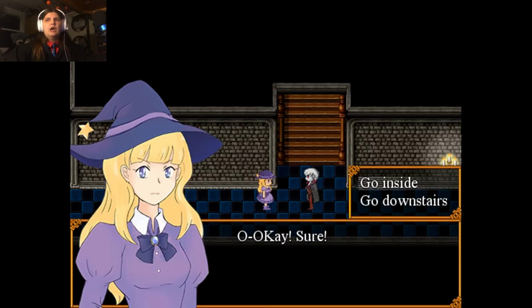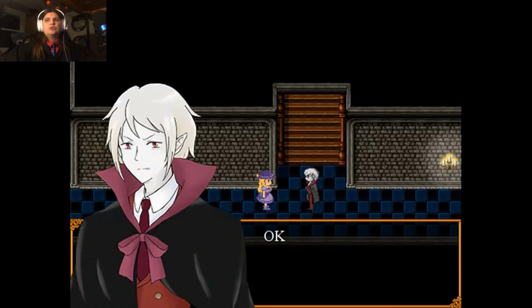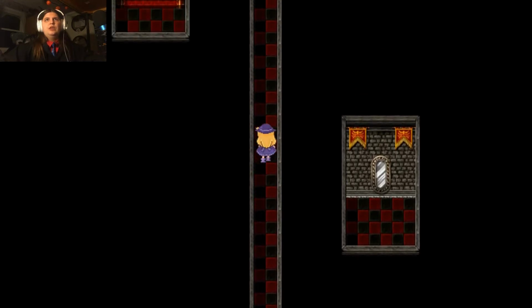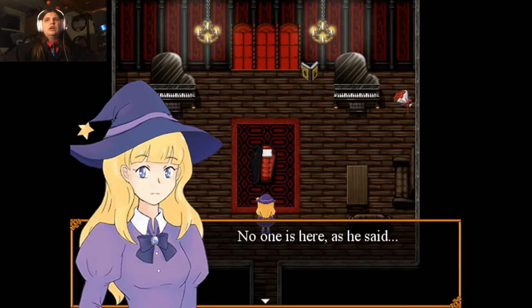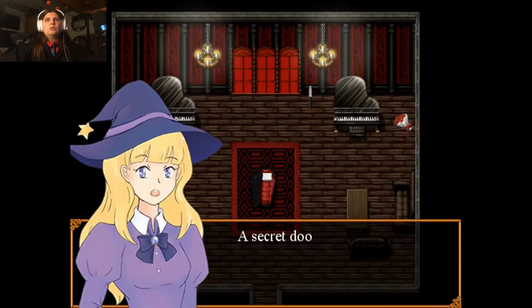Go inside, go downstairs. Let's go inside first. But I think I should check it myself. You said that one couldn't get out after entering the final room, right? Amelia probably fell asleep in a corner or something. Okay, I'll be looking for her downstairs then. There's another thing over there as well as over there. No one is here, as he said. Is Amelia really in this room? Secret door.